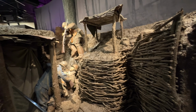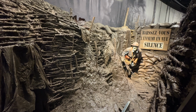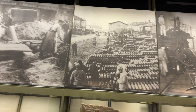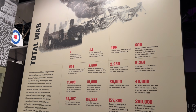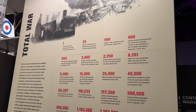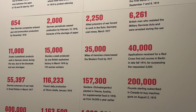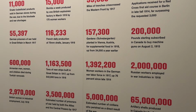There's an example of a French trench in 1917. In 1961, it was the 40th anniversary. They had a large rededication ceremony on the memorial grounds, and over 15,000 people came to see former President Truman preside over the service. Some really fascinating things to look at. They organized it very well and have all kinds of facts and figures, as you can see.